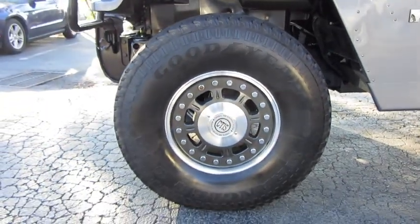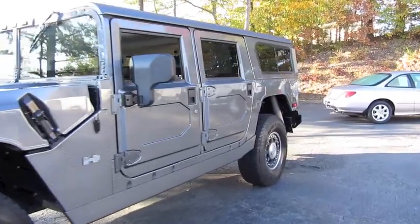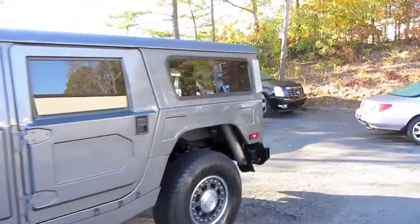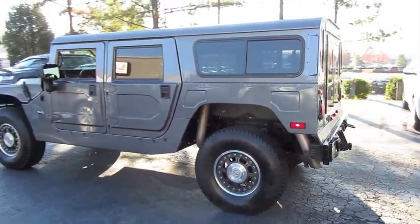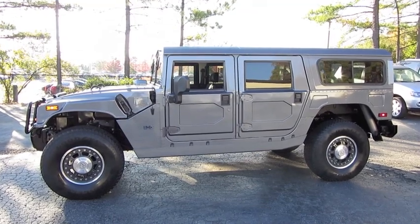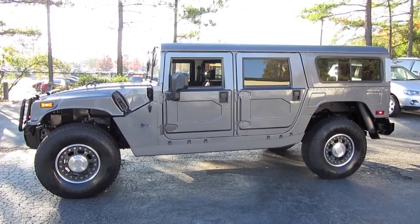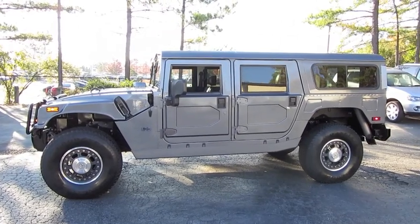On Goodyear tires. 2006 was the last year for the Hummer H1 and it received quite a nice bit of extra upgrades, including the new 6.6-liter turbo diesel V8. Other improvements include stronger half shafts, bigger brakes, and a new design for the H1's geared hubs that's said to improve smoothness during acceleration and stopping.